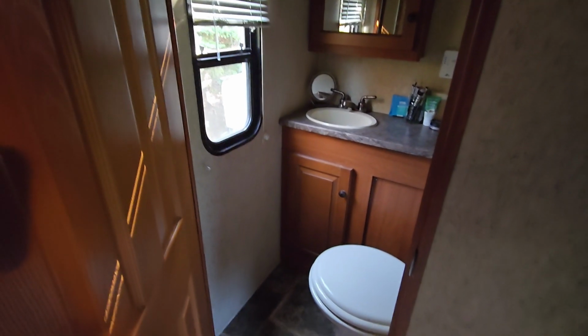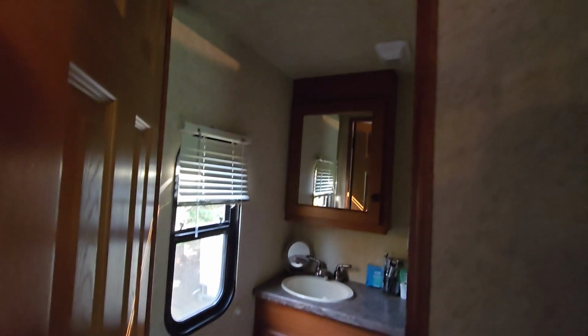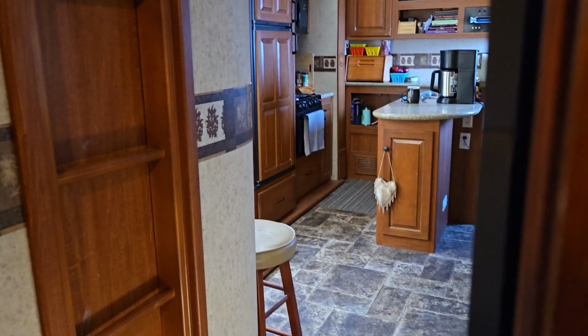We don't use any of the toilets or this sink. Actually, the sink and the toilet in this section of the RV is on its own as far as gray water drainage. So we just don't use that.